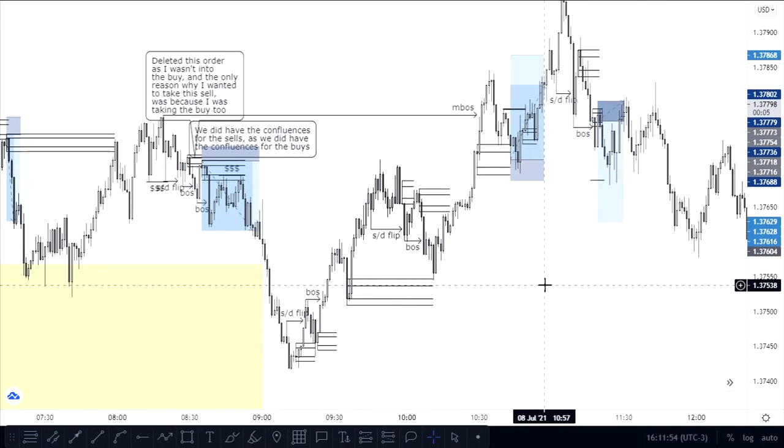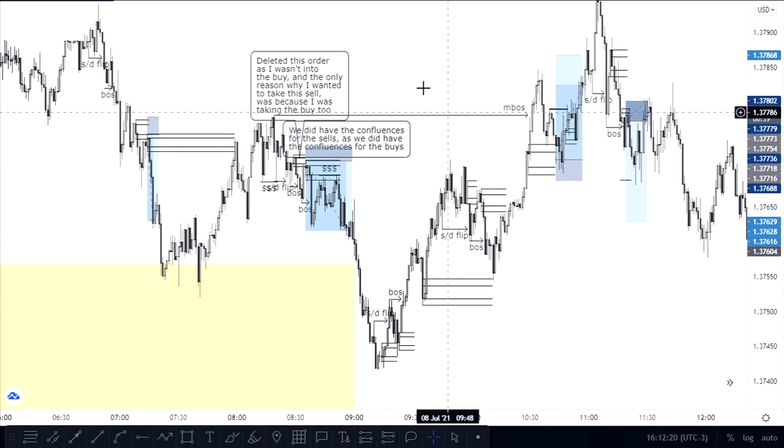But mistakes overall, I think I was a little bit scared. Psychology is not on point lately on these days, but that's fine. And on the other side, I think the analysis was overall pretty good, because even though I didn't take the areas, most of them were identified and thought of as areas of potential reaction, right? And having a good psychology today, I could have traded most of these ones, including these two sells, which would have been amazing.